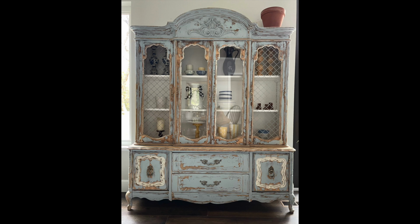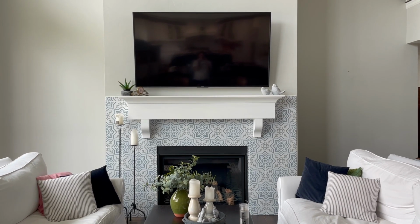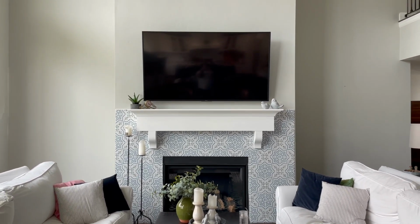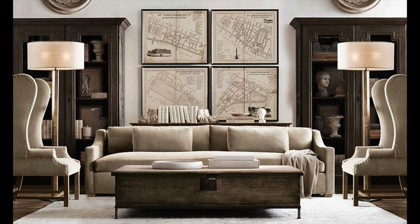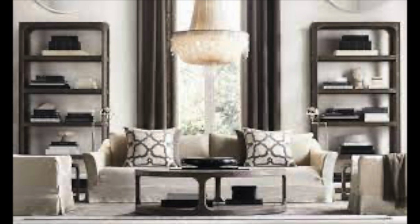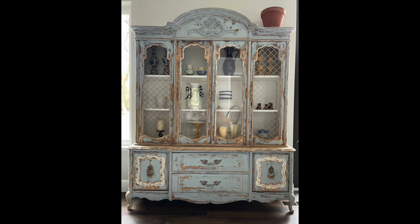And with all the inspiration from that cute little cottage store, I have these two blank spaces on either side of my fireplace. And I love that Restoration Hardware look where they do two of the exact same hutch or armoire. I think that's such a beautiful look. So I am currently on the hunt to find the sister match for this hutch.